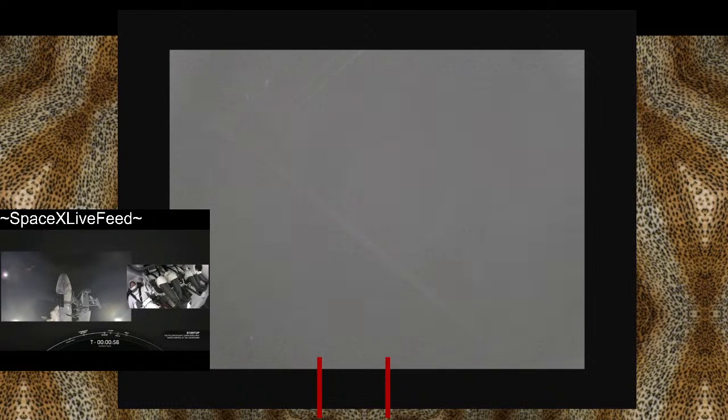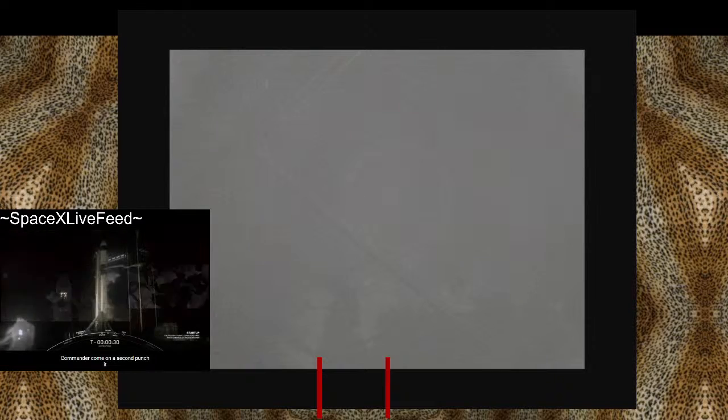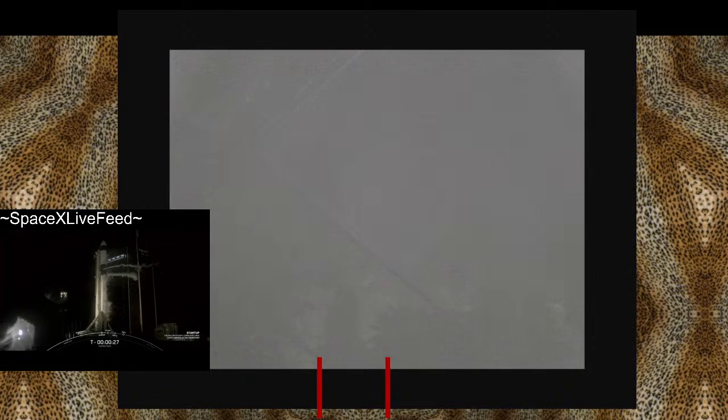FPS is on. Inspiration 4 is go for launch. Punch it, SpaceX. Commander, call it down. 30 seconds. Punch it, SpaceX. T-minus 15 seconds.